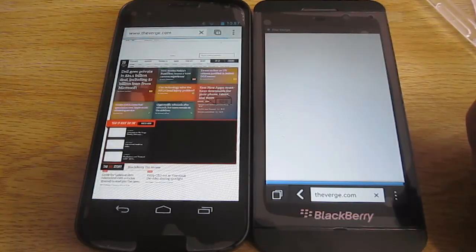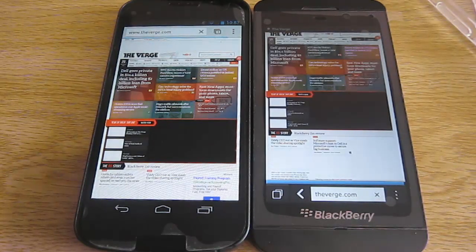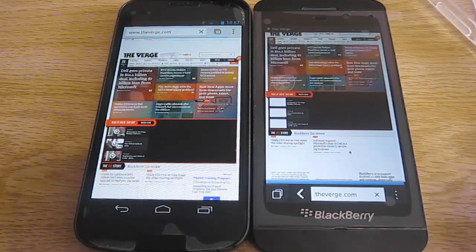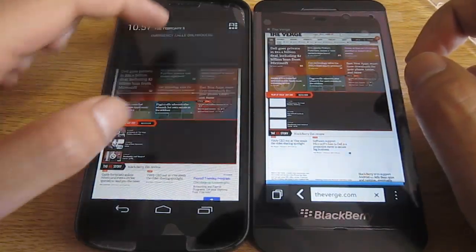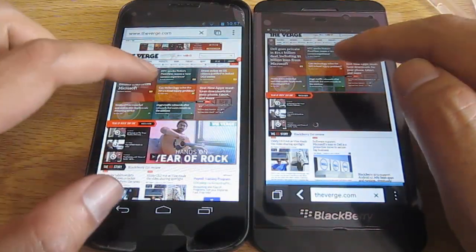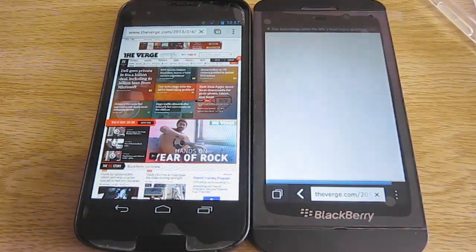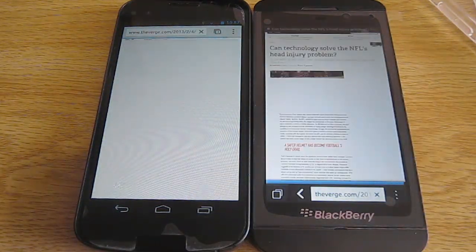Galaxy Nexus looks like it just destroyed the Z10. I know the Z10 is supposed to have super high benchmark scores and everything, but look at this old Galaxy Nexus chugging along and keeping up pretty well. And it's done, whereas the Z10 is still loading if you look at the blue bar. Now let's open a few links up.